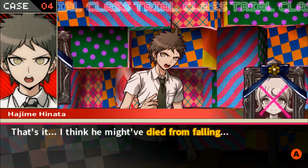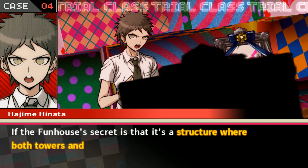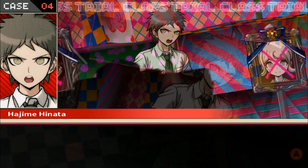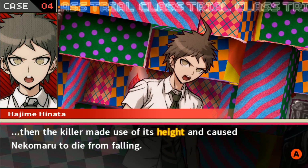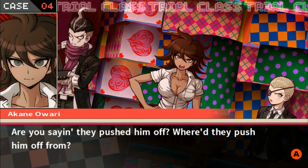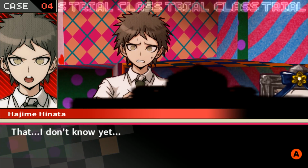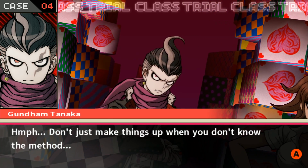I think he might have died from falling. Died from falling? If the funhouse's secret is that it's a structure where both towers and houses are vertically connected, then the killer made use of its height and caused Nekomaru to die from falling. Are you saying they pushed him off? Where'd they push him off from? That I don't know yet. Don't just make things up when you don't know the method.